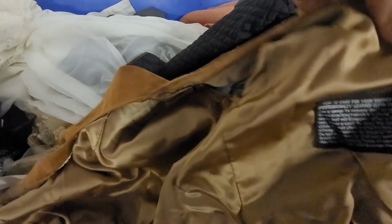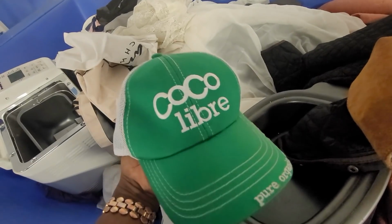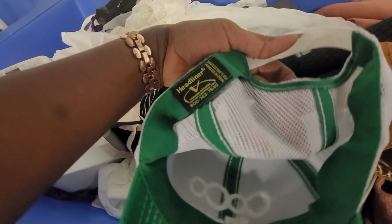The crock pot, I can't stand when there's hard goods and clothing in one bin because it just makes it harder to sort through things. But that crock pot was in horrible condition. This was definitely a leather vest, but I couldn't find a tag that said it was leather. I know the feeling of leather. So I passed on it because I couldn't find a size tag either. Random Coco Libre hat, so random.